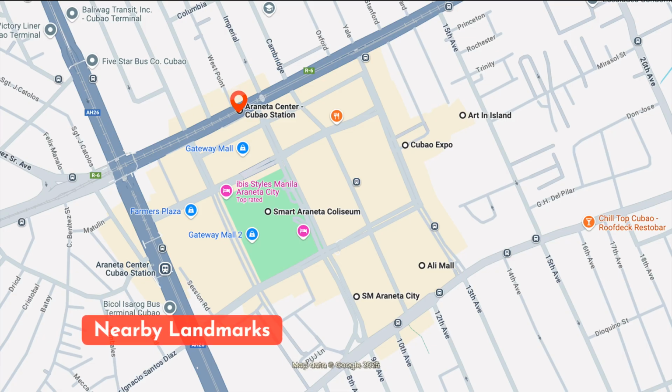Nearby landmarks at the Araneta Center-Cubao LRT-2 station include Smart Araneta Coliseum, Cubao Expo, Art Island, Ali Mall, and SM Cubao.